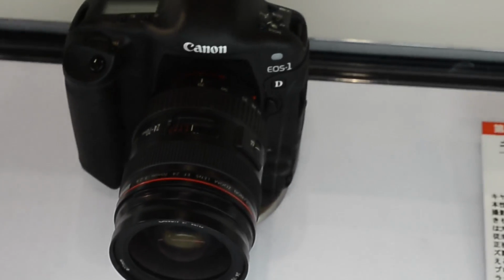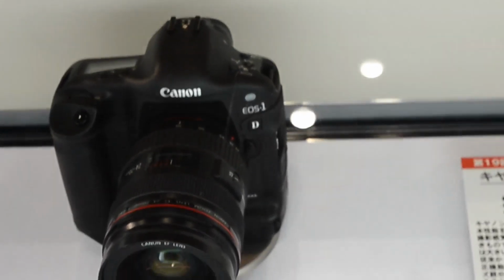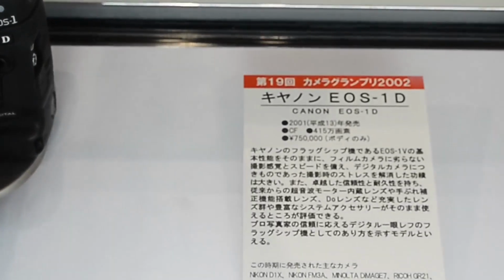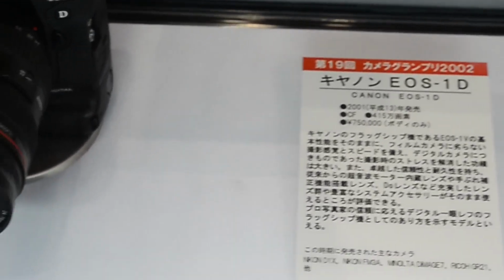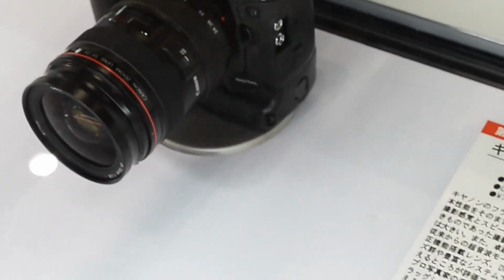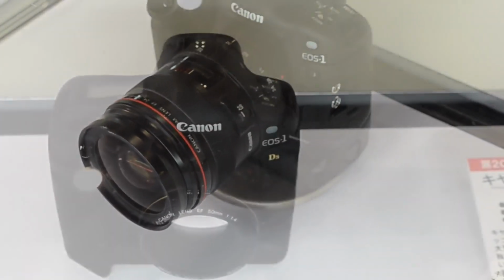And then 2002, what hits the scene? The Canon EOS-1D. This one, 750,000 yen, up from 270,000 2 years prior for the film version. And this obviously set the standard for what was to come.